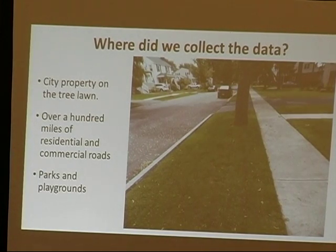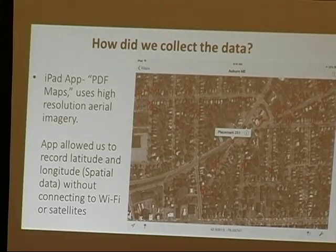So where did we collect the data? We only collected data on city property, which is the tree lawn. That's the area between the sidewalk and the road. If there's no sidewalk in your area, it's any of the trees lined up near the road. We didn't look in anybody's front or backyards. That's a whole other issue. Over 100 miles of residential and commercial roads were inventoried, as well as parks and playgrounds.